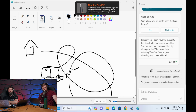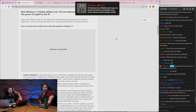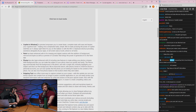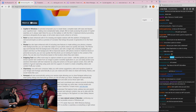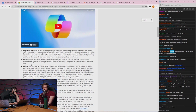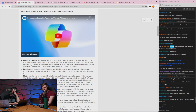This is supposed to be a Windows update. Sure. And I'm going to jump onto my screen really quick. Okay. New Windows 11 update delivers over 150 new features, including bringing the power of Copilot to the PC. Copilot in Windows in preview. Paint, Photos, Snipping Tool, Clipchamp, Notepad, new Outlook for Windows, modernized File Explorer, all this other type of stuff. We clearly don't have all these things. What did we install? Just the Copilot preview?